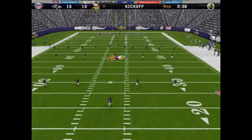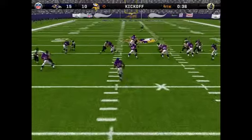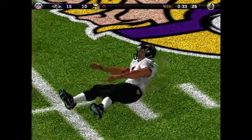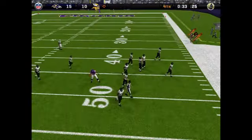Squib kick. This one is taken by Jones. This is one of those spots where they have to put something together because they're just running out of time.